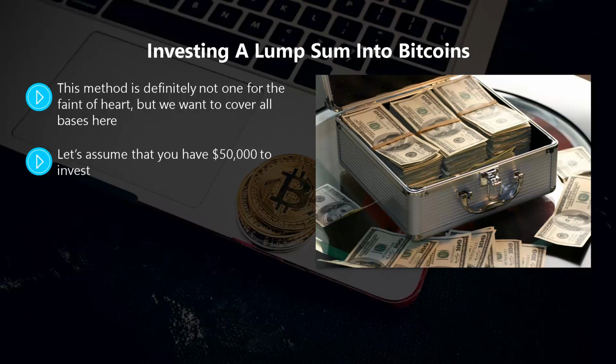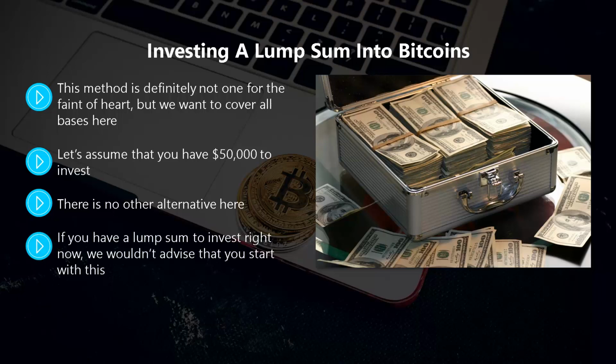In order to have the best chance of doing this, you have no choice but to wait until the Bitcoin price goes down. There is no other alternative here. You must wait and time your entry into the Bitcoin market as well as you can. The problem is that in practice, the price of Bitcoin fluctuates very often, so predicting the next price dip is really tough to do. If you have a lump sum to invest right now, we wouldn't advise that you start with this. It takes experience to make a good judgment of the right price dip. Even the experts get this wrong sometimes.